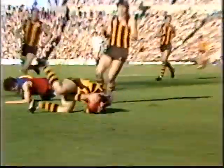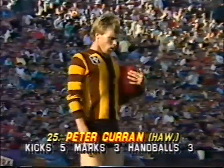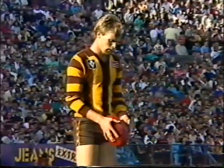Great mark to Curran, Bob. Yes, a lovely mark. Lovely pair of hands, Peter Curran. Well, he's had 3 marks so far. Reeves running around the boundary line, Luke.